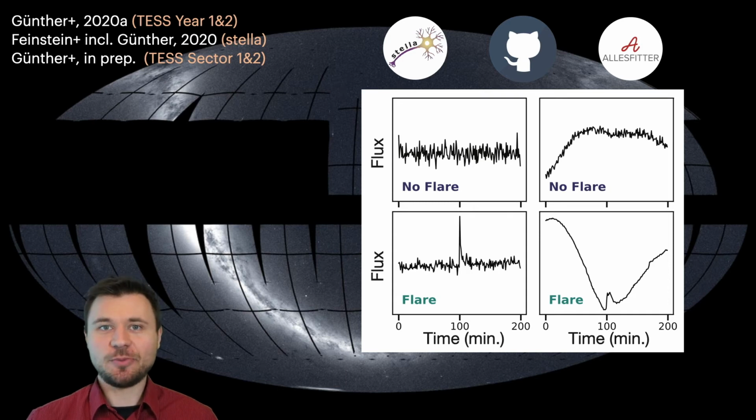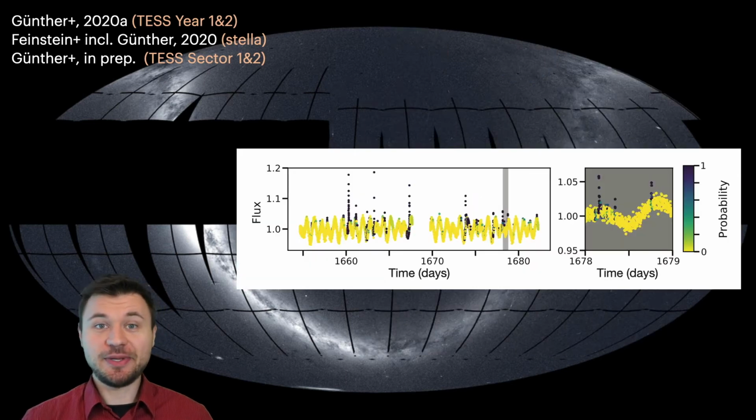That is why we developed and employed Bayesian frameworks and neural networks to do this task much more efficiently and robustly. In particular, I want to highlight Alice Fitter and Adina Feinstein's stellar network here. And despite all the intrinsic variability of red dwarfs, we can even pick out the smallest flares robustly and even assign them probabilities as to how much we trust them.